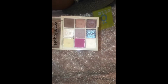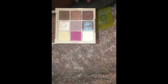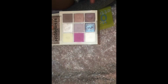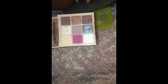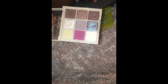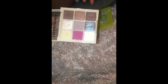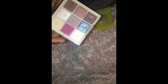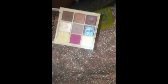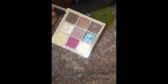It's not, it's very sheer. These shadows, I don't know. The shimmers are not really good to me, honestly. They're very sheer, and I've tried to get some good use out of this because I felt like, well, I bought it. But the only shade that I really do like is this pink shade, and I have so many pinks that look just like this, so I'm gonna have to get rid of this one. I really have tried it, but I can't.